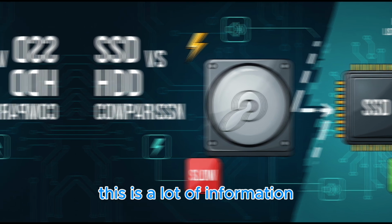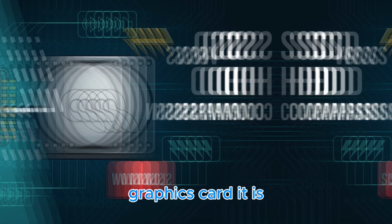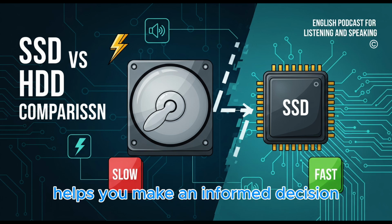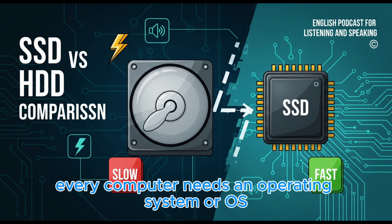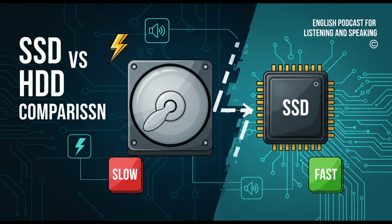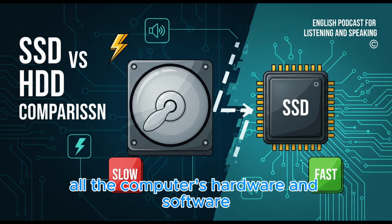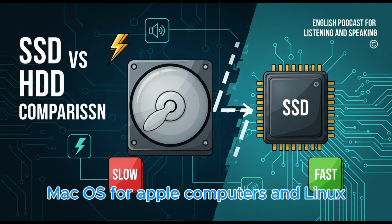Wow, this is a lot of information. Processor, RAM, SSD, display, graphics card. It is. But understanding these core components helps you make an informed decision. Now, let's talk about software. Every computer needs an operating system, or OS. This is the main program that manages all the computer's hardware and software. The most common operating systems are Windows, Mac OS for Apple computers, and Linux.